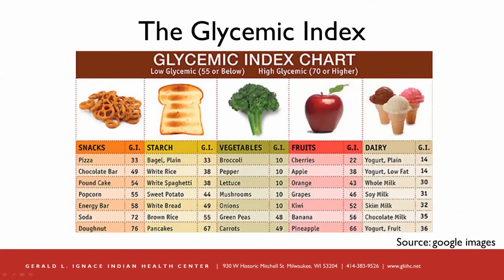And so again, here are just some examples of foods you can find on the glycemic index. You see vegetables are typically very low, and some fruits are on the lower side. Things like pancakes, which are refined and made of white flour, are a little bit higher, as well as soda and donuts.